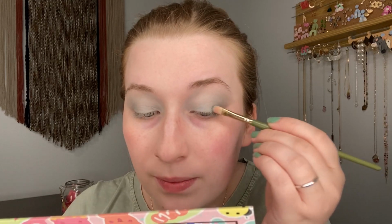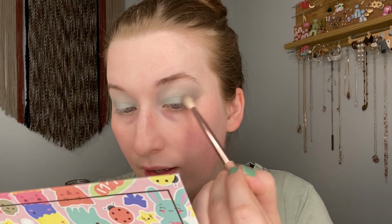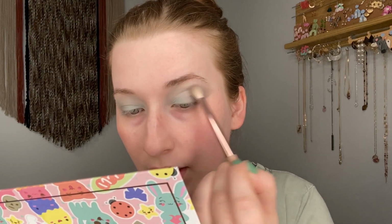I think I want to go in with a little bit of the satin teal shade that's a little bit deeper. I hope I don't regret this because I have struggled with these satin shades a good bit, but I want to pack this all over the lid closer to the lash line. I'm going to go back in with the first crease brush we used, go into the lighter gray shade and blend around this a little bit.